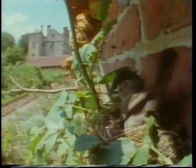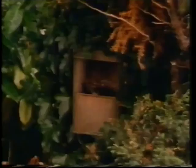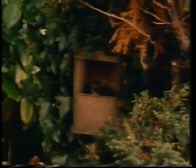They often nest on buildings amongst creepers or in a suitable open nest box. The song is rather undistinguished and squeaky.